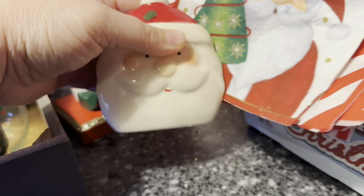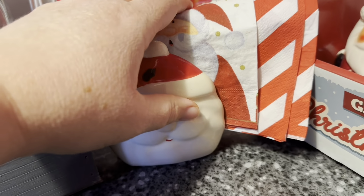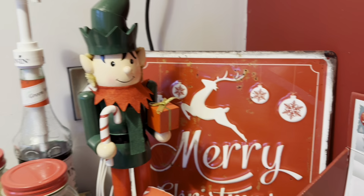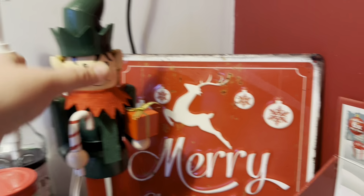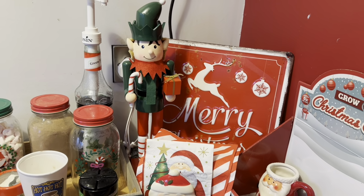I'm not sure where this came from. Oh, Flying Tiger. I was going to say Flying Tiger, but then I looked at it and I'm not really sure, because it looks a little bit different to the other stuff. Got a metal sign there that says Merry Christmas, and a nutcracker ornament just for fun. It kind of covers up the plug socket behind there.